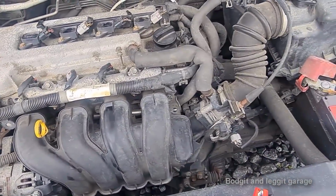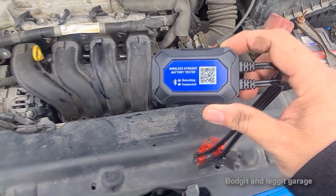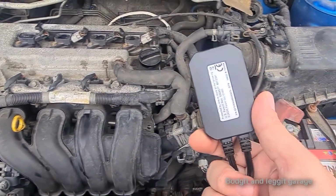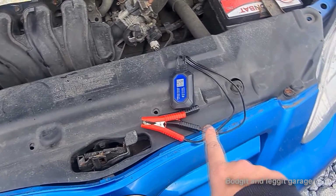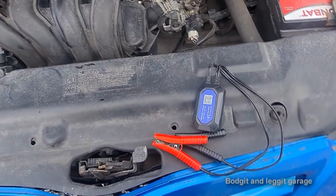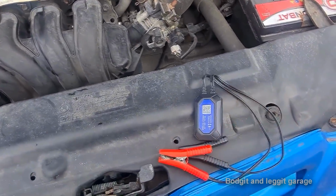So anyway, I was like, how am I going to monitor this? Because intermittent issues are the worst. And this bad boy, this wireless dynamic battery tester from Hubby Tools. I remembered I had it, and I remembered, hold on a second, we can do live monitoring with this on our phone, and this is what's gonna make me know exactly what's wrong, because again, intermittent issues, they're a nightmare.